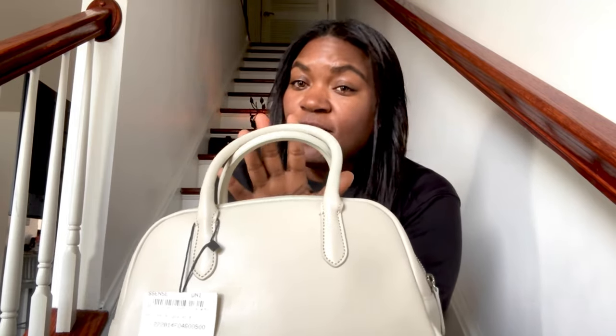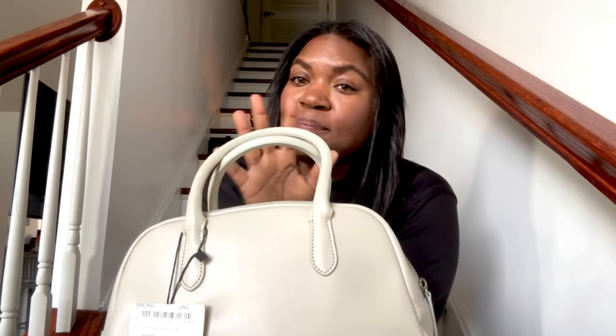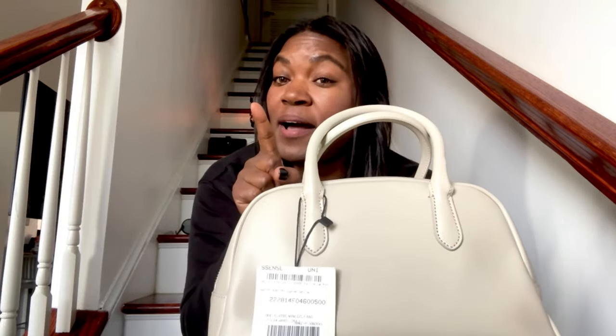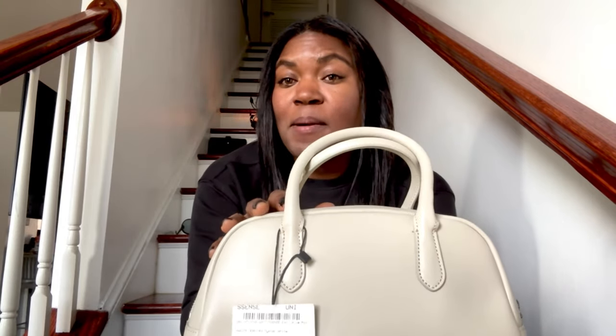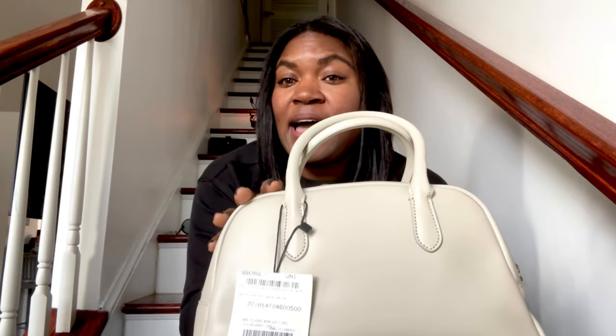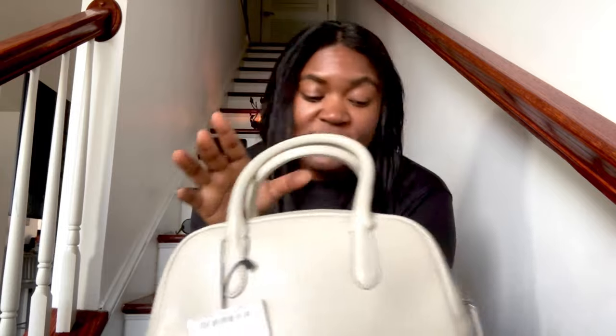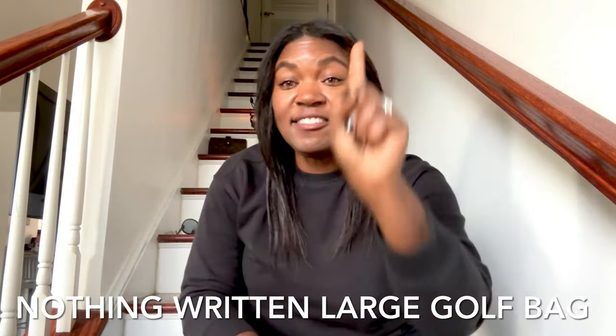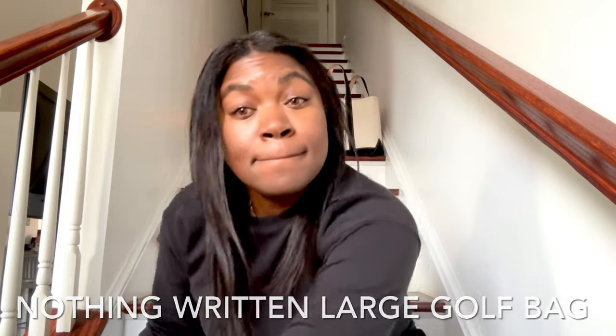When the bag arrived to me, I was surprised at how small this bag was. I kept looking at the other classic golf bag. I have not carried this bag as of yet. I love this bag. This bag will not be going back, but I kept thinking about the large size version of this golf bag, and I decided to purchase it. So let's move on to the Nothing Written large golf bag.